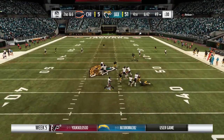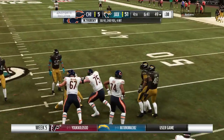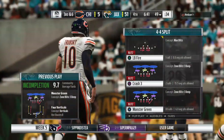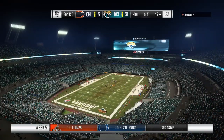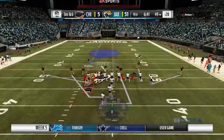From the shotgun is Trubisky. And he'll be hit as he releases it, and that'll fall incomplete. Brandon, at least there's one bright side to that incompletion. What's that? It wasn't an interception. Wow. You're a nice guy. That was kind of savage. But correct. No pick, just incomplete that time.